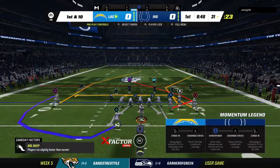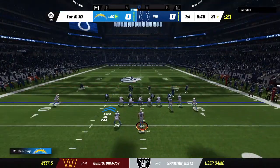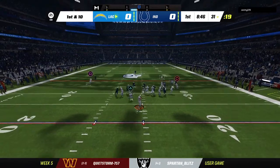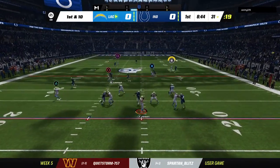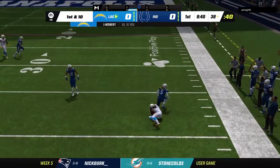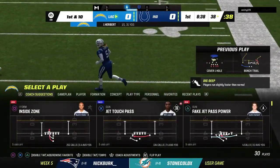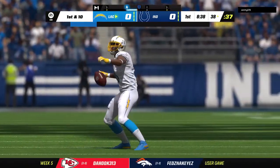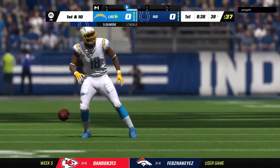Herbert and the Chargers now with a 1st and 10. 19, Tiger, 19, Tiger. They'll try and start this drive in the air. Going right side here, and that's complete. And he has a big gain inside the 40 before being dropped. That goes for a gain of 31.